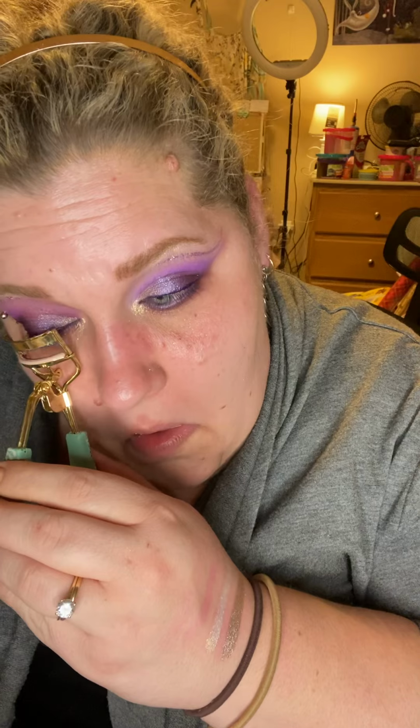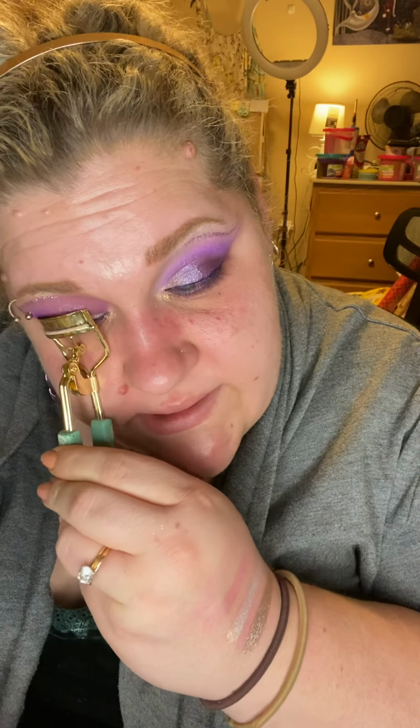And for that, this is just a really cute pair of eyelash curlers I got from Burke's. I thought they were adorable. It is not the best set of eyelash curlers I've ever used in my life, but it's what I have, so we're going to use it.